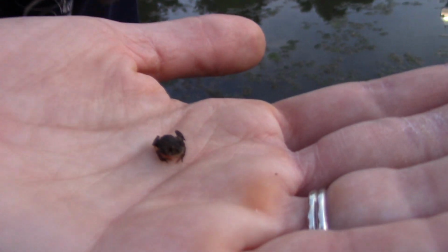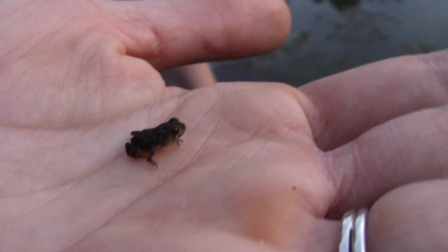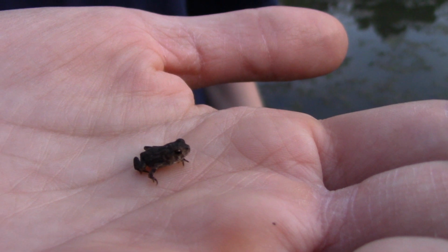Shay discovered these little tiny toadlets hopping around all over the place. They are smaller and cuter than mice. And if I'm saying that, that means something.